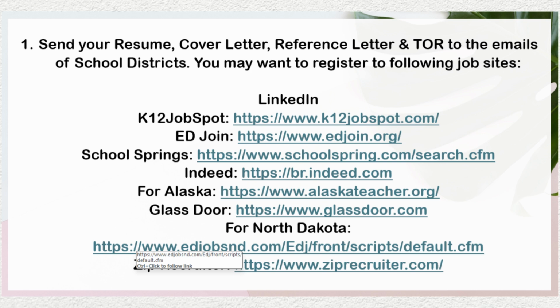Any other states, choose the 50 states. And ZipRecruiter for the link to apply.